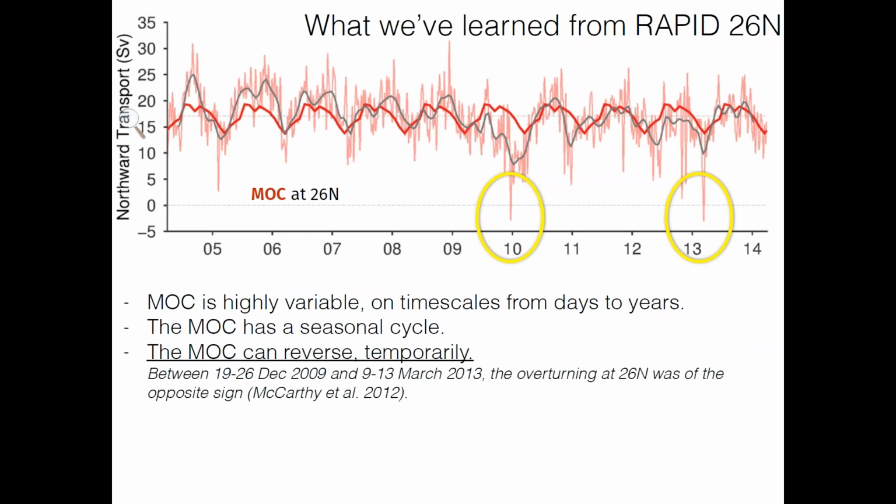And then we've also learned that the MOC can reverse temporarily, which seems so contrary to this idea of northward flowing warm water at the surface, southward flowing deep water. But during a couple of events in 2009-10 and more recently in March 2013, the actual value of the MOC was negative. So the sign of the circulation had shifted. This was actually due to strong wind events associated with, in particular in 2009-10, a very strong negative NAO. But again, something that we hadn't previously anticipated.